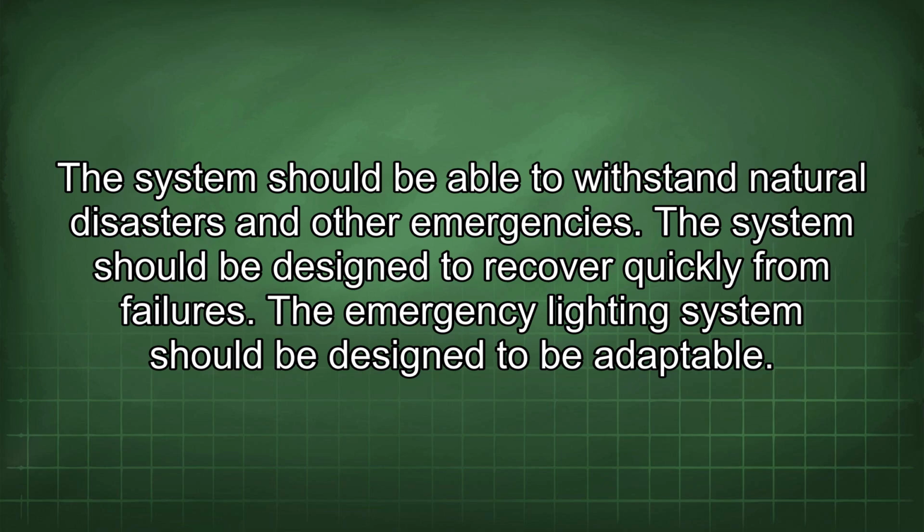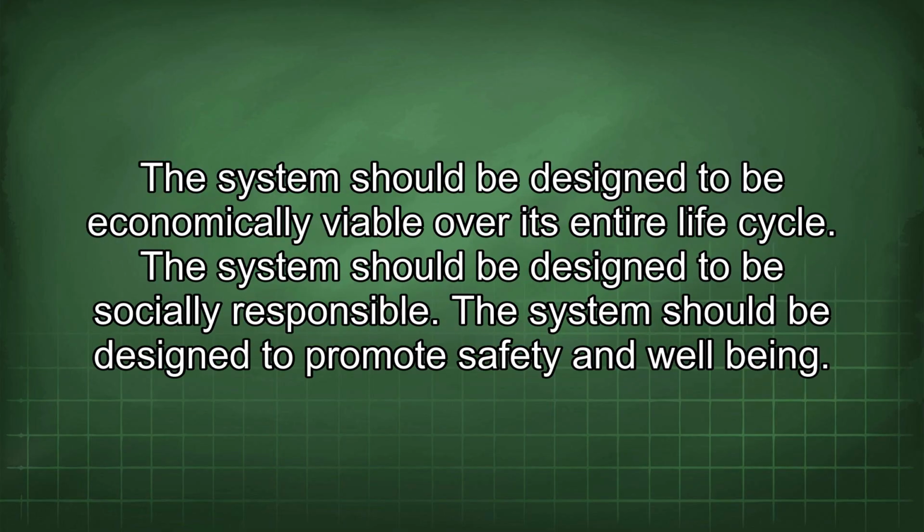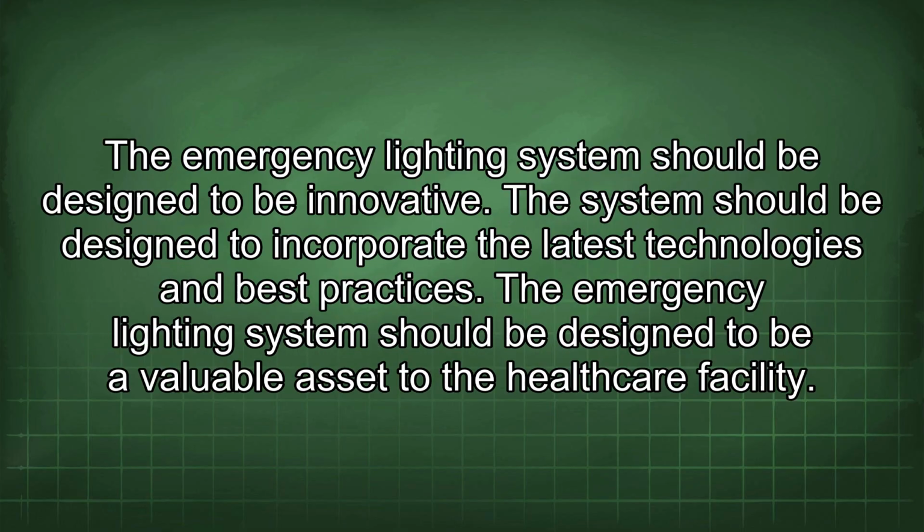The emergency lighting system should be designed to be adaptable. The system should be able to adapt to changing needs and requirements. The system should be designed to be scalable. The emergency lighting system should be designed to be sustainable. The system should be designed to be economically viable over its entire life cycle. The system should be designed to be socially responsible. The system should be designed to promote safety and well-being. The emergency lighting system should be designed to be innovative. The system should be designed to incorporate the latest technologies and best practices.